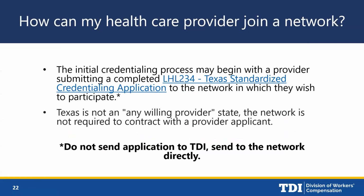Back to the presentation. So also under N for networks, you can find information for providers. Under information for providers, you can see that there is a standardized credentialing application that you can send to the network you want to participate in. However, Texas is not an any willing provider state, meaning just because you want to join XYZ network does not mean they have to take you. You can try, you can apply. They're going to be looking at all things about your healthcare practitioner, your healthcare provider, to decide if they want to credential you and accept you into the network.